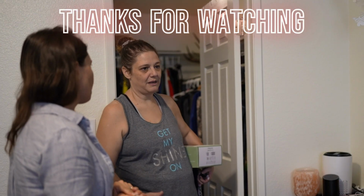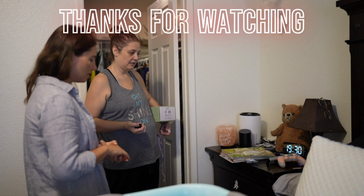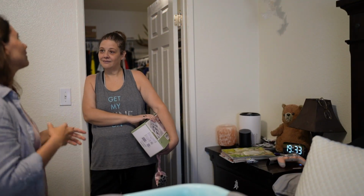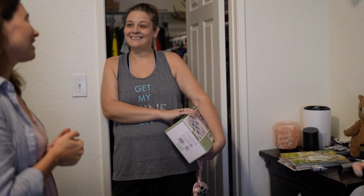Have some more usable space and better organization, and then obviously decluttering. Well, I hope that this will help, doing it repetitively and kind of taking it slow, instead of trying to feel like you should be able to do it all in a day or a weekend.